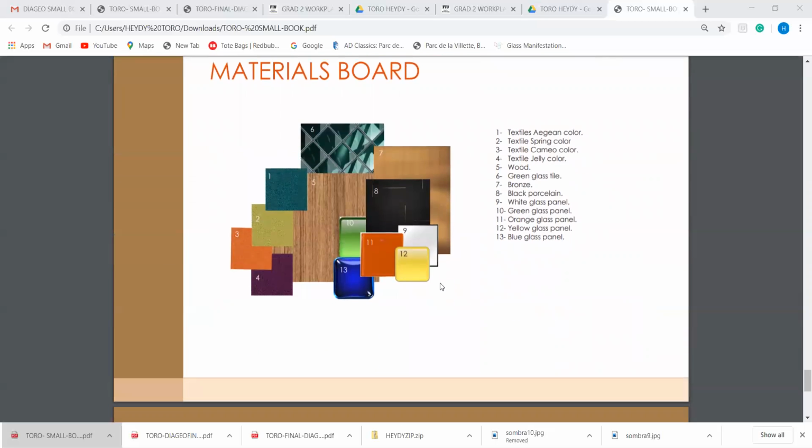And this is my material board, which has textiles in different colors. It's a good material, glass tile, and different upholstery. And also black tile.